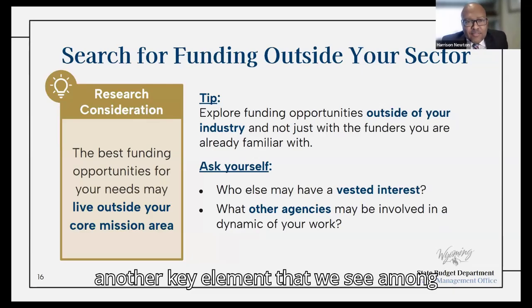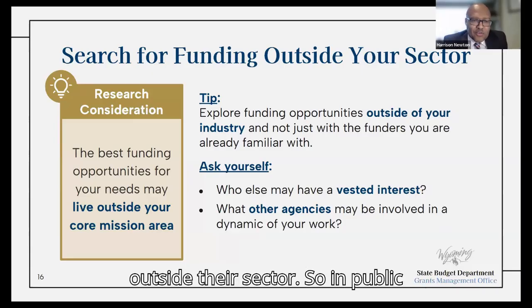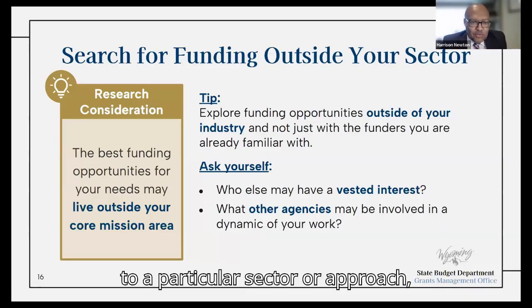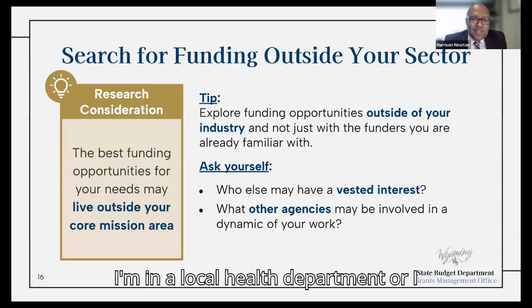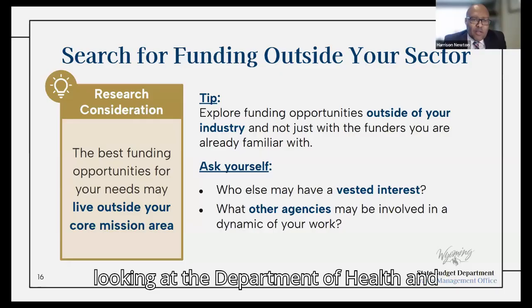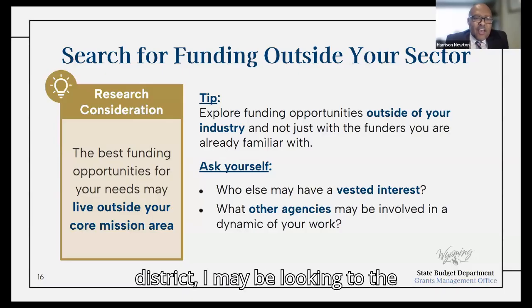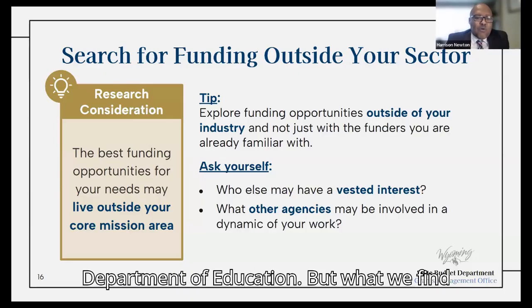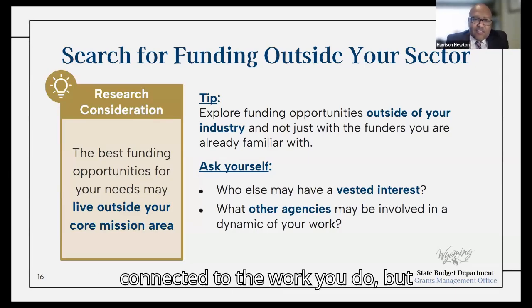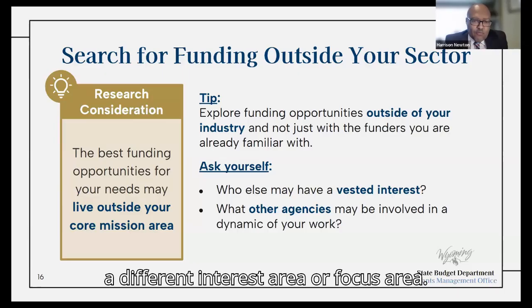Another key element that we see among those who are successful in finding opportunities is searching for funding outside their sector. In public service, certainly we all become attached to a particular sector or approach, whether that's health or education. If I'm in a local health department or I work at a community center, perhaps I'm looking at the Department of Health and Human Services for opportunities. And if I work at a school or a local school district, I may be looking to the Department of Education. But what we find is that there are a great number of opportunities connected to the work you do that actually come from a different sector or a different interest area or focus area.